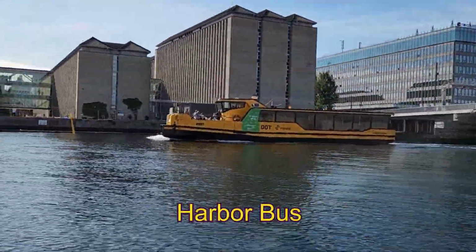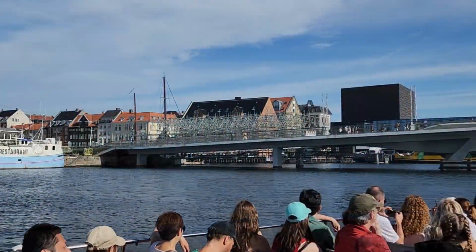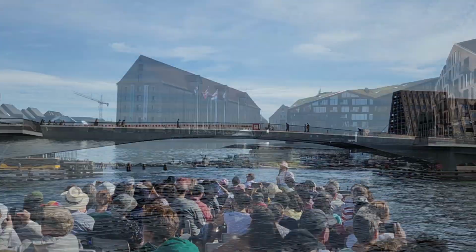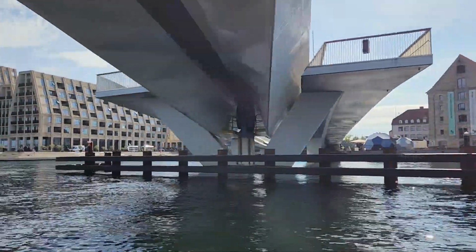The yellow harbor buses take you up and down the harbor on a regular bus ticket, and they run on electricity. Inderhavnsbroen is a 180-meter-long bridge in Copenhagen. The bridge was opened in 2016 and was a gift from A.P. Møller.